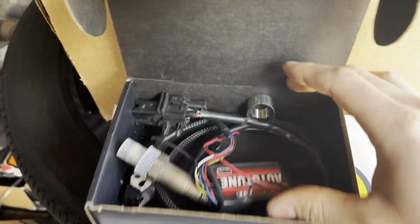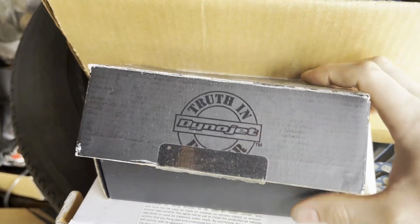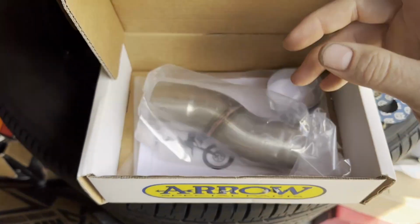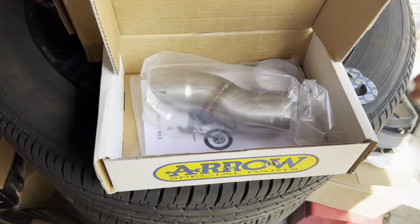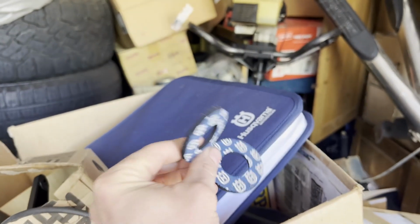Also have the Dynojet stuff with an additional O2 sensor if you want to add that to an aftermarket exhaust. It just has the factory exhaust right now, but we also have the Aero adapter pipe here. Was going to go with an Aero exhaust on it, but never got to it, so this will all come with it as well. And a couple of Husky donuts.